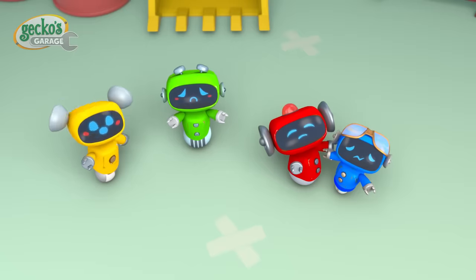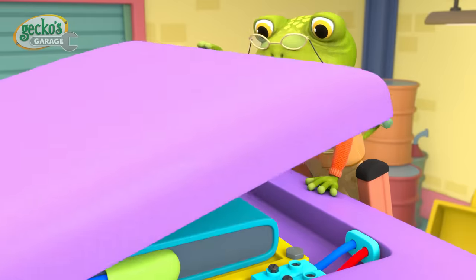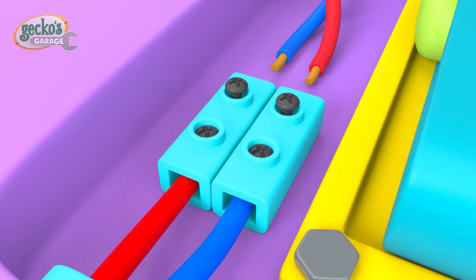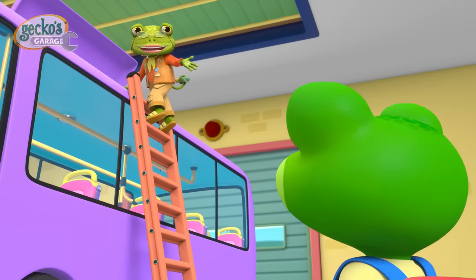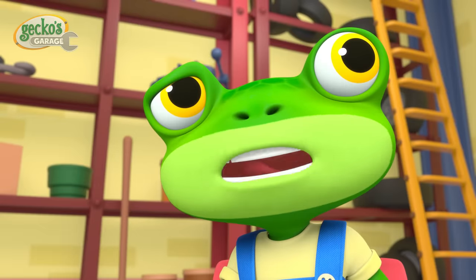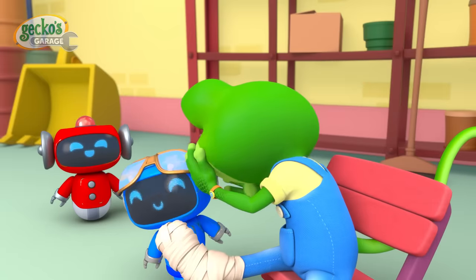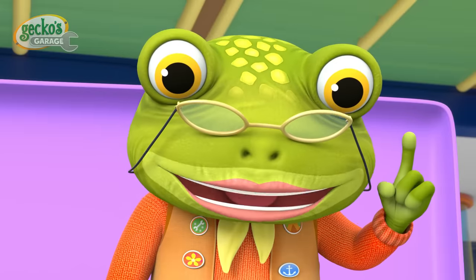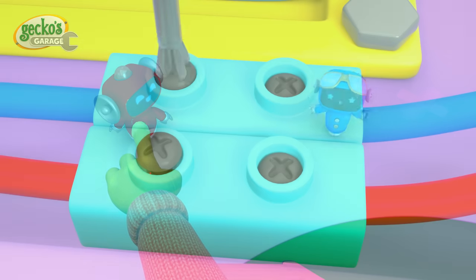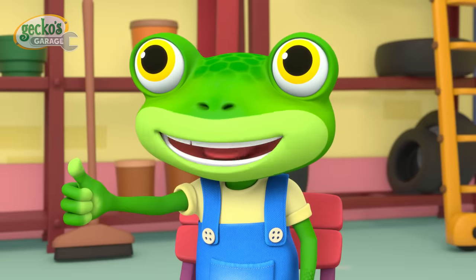Don't worry, little ones. Grandma is always careful. Now, what's going on here? Looks like we need a little wiring wizardry to fix Bobby's battery. Which colour wire connects where, Gecky? Blue on the rack! Oh, Grandma can't hear me. I've got it. Blue and red! I need your help! Oh, yes! Clever lad! Blue on the right, red on the left. You did it! Thanks, Grandma.